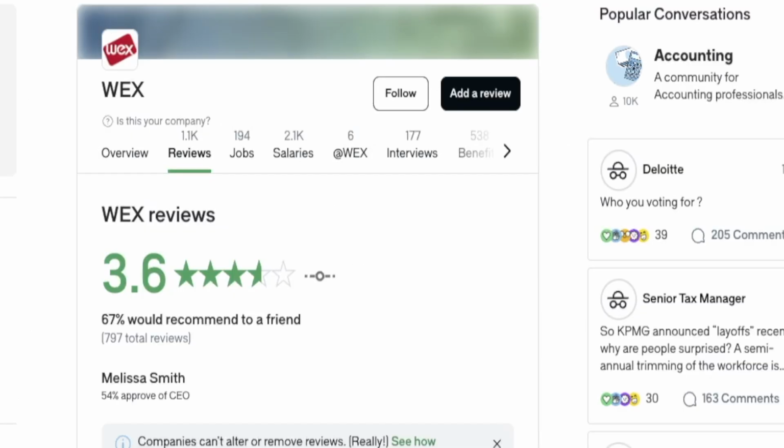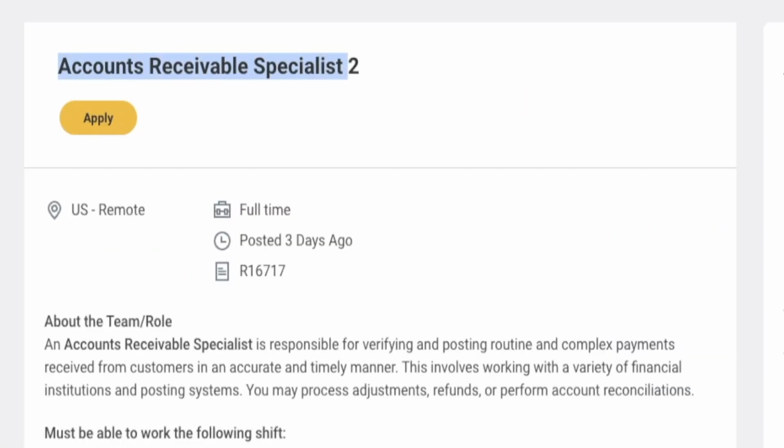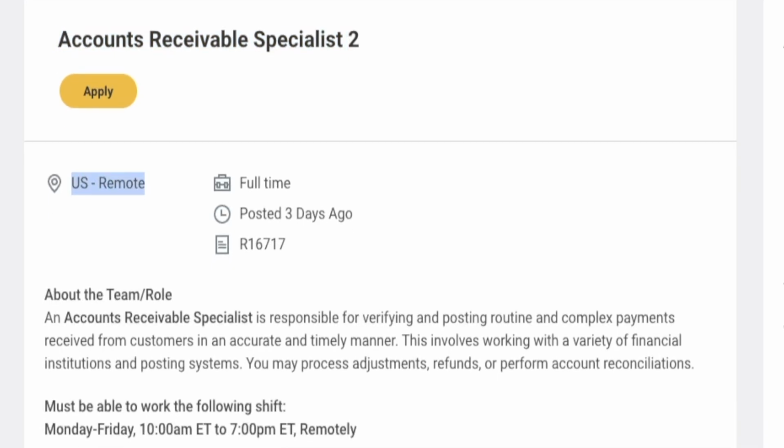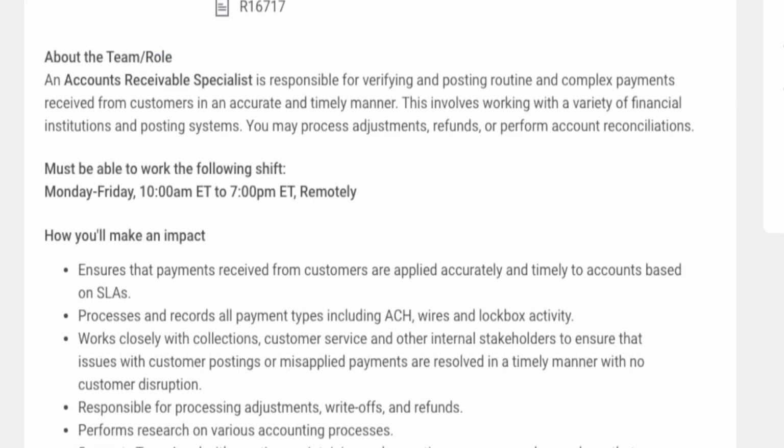Next up, we have the company Wex hiring. Now, Wex has 1,100 reviews with an overall rating of 3.6 out of 5 stars. They are looking for somebody to handle their accounts receivable or an accounts receivable specialist. This is remote for the United States, but they are looking for somebody to work Monday through Friday, 10 a.m. to 7 p.m. Eastern time.